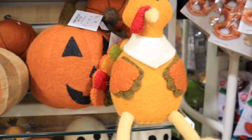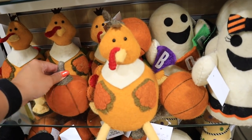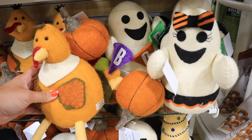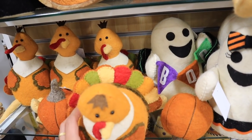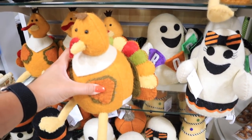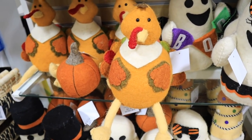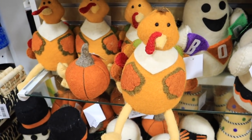But they also have some little turkeys. So cute. This is like the first little specific Thanksgiving item I have seen. They have a bunch of these turkeys that have multicolored feathers. Sorry, everything is falling. These turkeys are $9.99 and they have a couple of those.